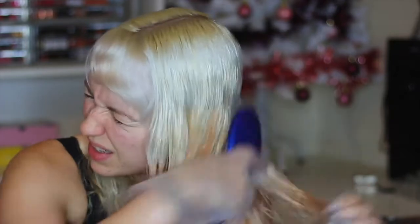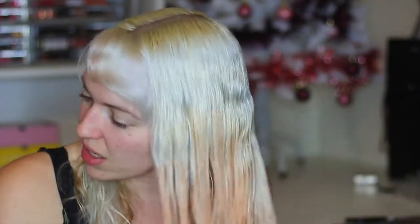So I guess I could have done this on dry hair. I was thinking I needed to do it on wet hair, which is why I was rushing to get it done tonight. But I do think that you will get more of an even result if you do it on wet hair.